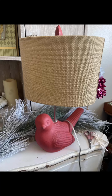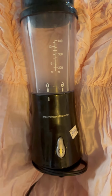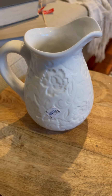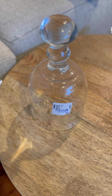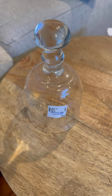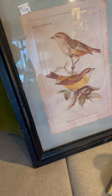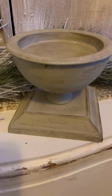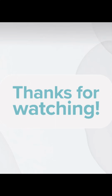I also found this red bird lamp that I'm going to flip. And then this Hamilton Beach smoothie maker for $1.50. And there is that white pitcher. And this little glass thing that looked like a bell. And then I brought home this beautiful pitcher for spring with these darling little birds. I also got this little pedestal or candle holder. And that is it for today.